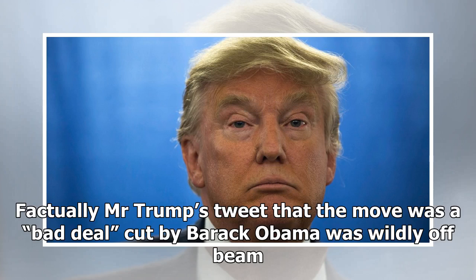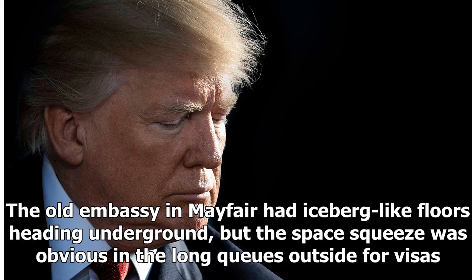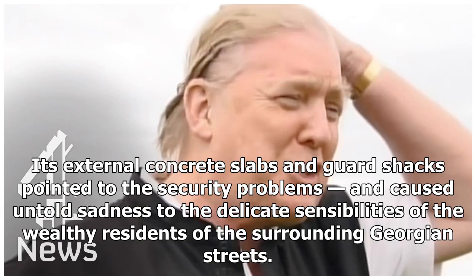Factually, Mr. Trump's tweet that the move was a bad deal cut by Barack Obama was wildly off-beam. The move away from swanky Grosvenor Square was a Bush-era decision, and cost was always secondary to security and space concerns. The old embassy in Mayfair had iceberg-like floors heading underground, but the space squeeze was obvious in the long queues outside for visas. Its external concrete slabs and guard shacks pointed to the security problems, and caused untold sadness to the delicate sensibilities of the wealthy residents of the surrounding Georgian streets.